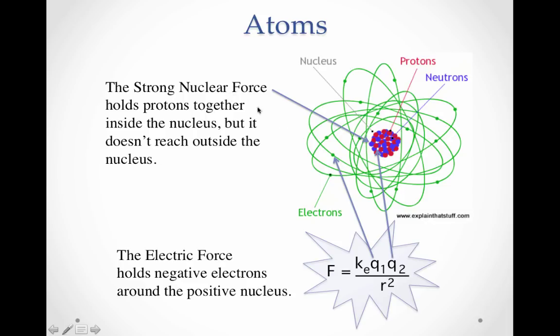The strong nuclear force is what holds the protons and neutrons together inside of the nucleus. And it is a very strong force, about 100 times stronger than the electric force. But the strong force does not reach outside of the nucleus. The strong force is only contained within the nucleus. So the world outside of the nucleus of atoms is governed by the electric force. And it is the electric force that holds the electrons buzzing around in their orbitals outside of the nucleus.